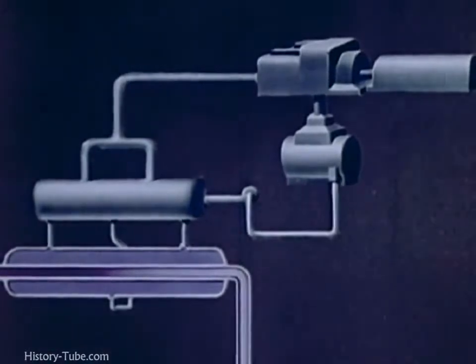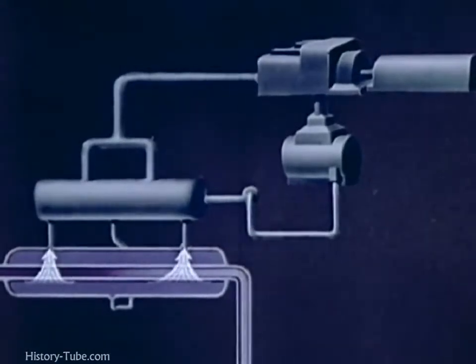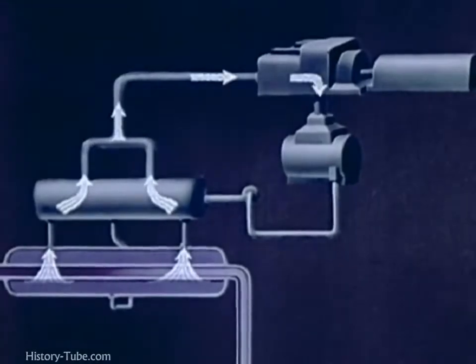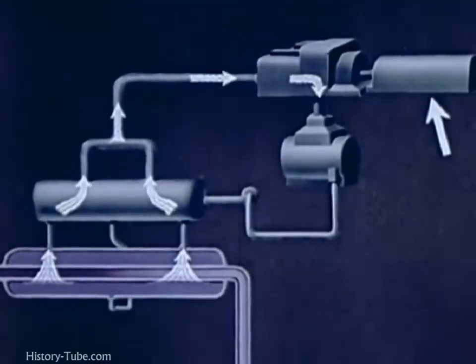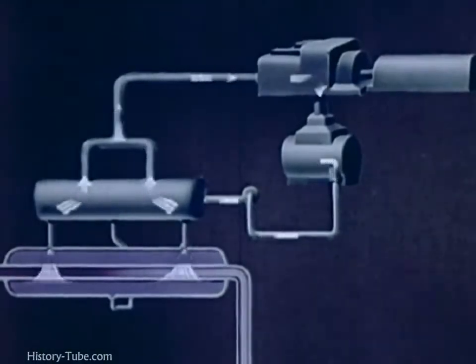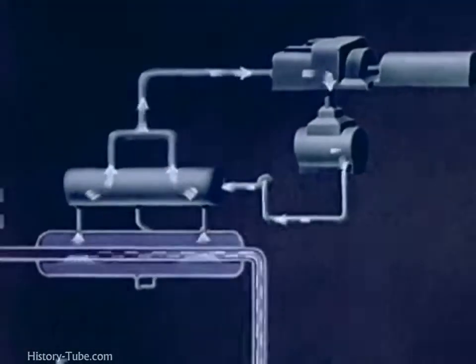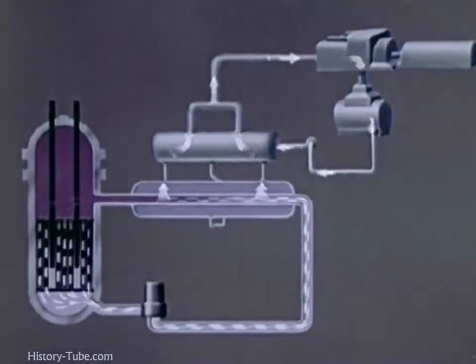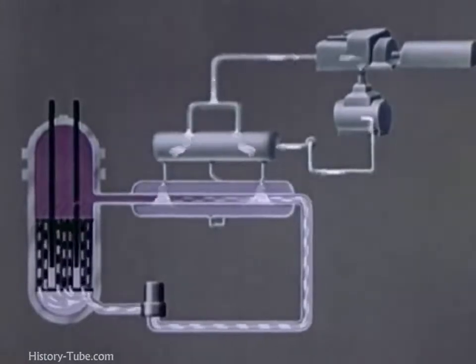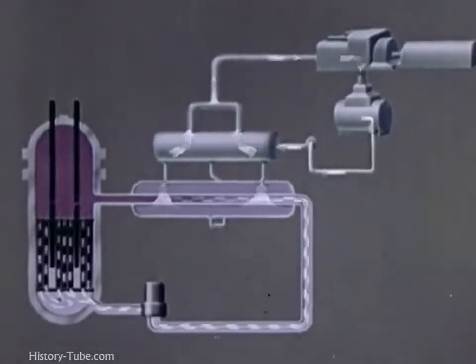In the secondary system, which comprises a separate water circulation system, saturated steam is generated in the heat exchanger, flows through a steam drum containing steam separators, and through a turbine which drives the generator, then goes through a condenser, and as water is pumped back to complete and repeat the cycle. The use of separate systems prevents the possibility of transferring radioactivity from the primary system to the turbine and condenser.